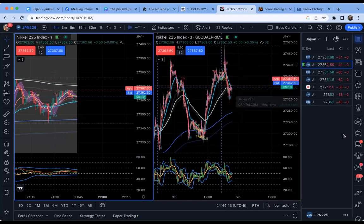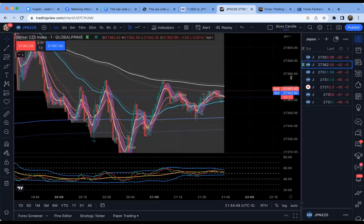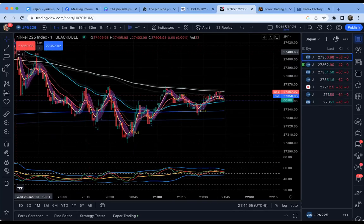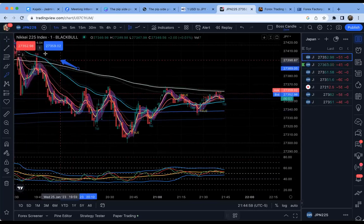The other thing we want to take a look at is the spread. So I'm going to switch this to only be one screen for now. And I'm going to flip through some of these and we're going to observe the spread. So right now we're on Black Bull and you can see the spread up here. When you look in the middle of your ask and your bid buttons and you put your mouse over top of here, it says 6.04.